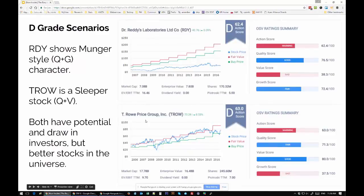And same with T. Rowe Price. This has a much better value chart, DCF, and valuation chart. But it all comes down to this: you have to go in and make the assumptions. You have to be able to know the story. You have to understand the company to make the proper assumptions to really decide whether you want to give it some extra marks in any certain areas.